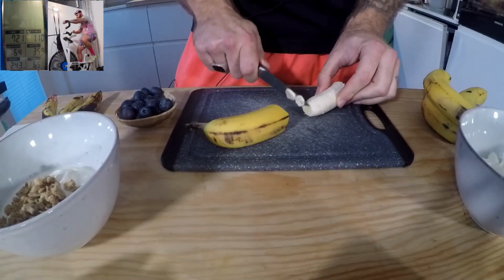Again, the calories don't matter. I'm putting the same in each side because I don't want you to cut out fruit to try and save calories.